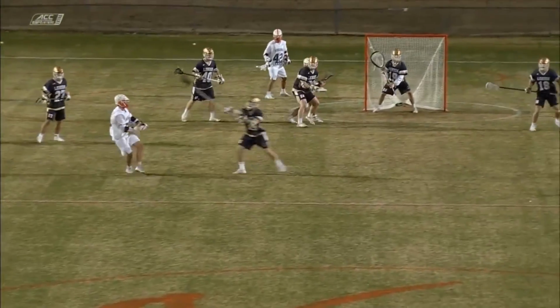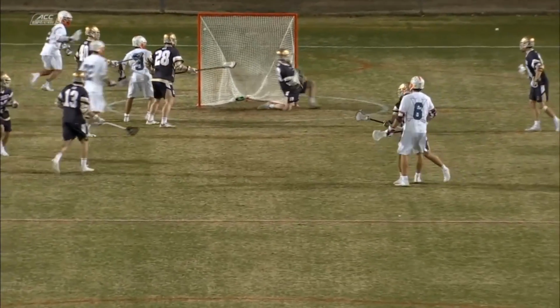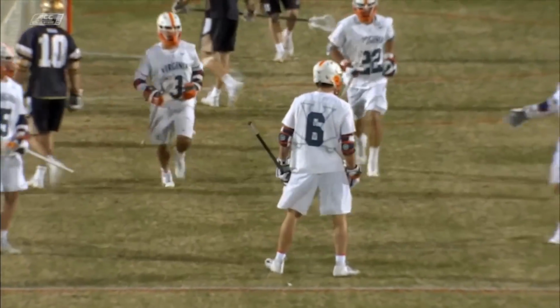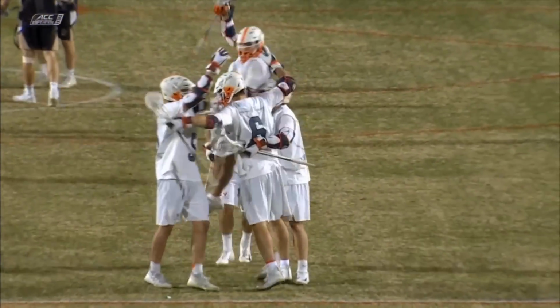11-8. So we'll take another look. Yeah, I'm watching the zone. Again, everything in the zone is based on anticipation of the next pass and getting stick.